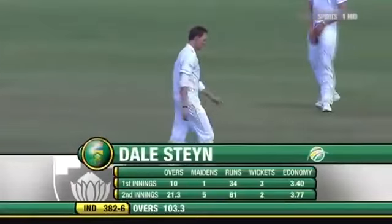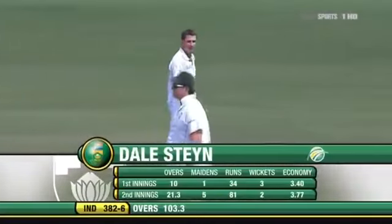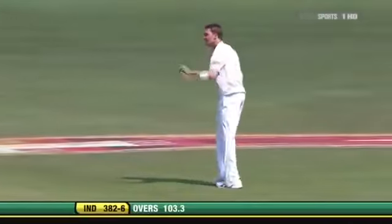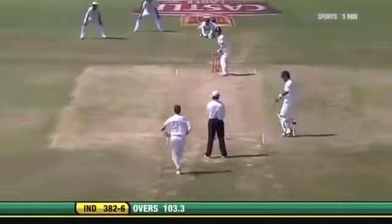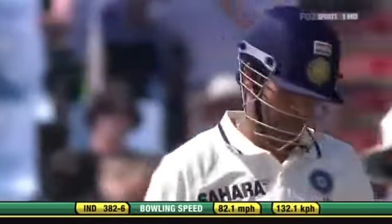See, in the first innings, 3 for 34, and that included the wicket of Tendulkar. He's had to work harder in the second innings. 21.3 overs, 2 for 81. That's because the conditions are vastly different. This is a good track now, easy paced. Good leave. It's close to off stump, so good judgment there by Sachin Tendulkar.